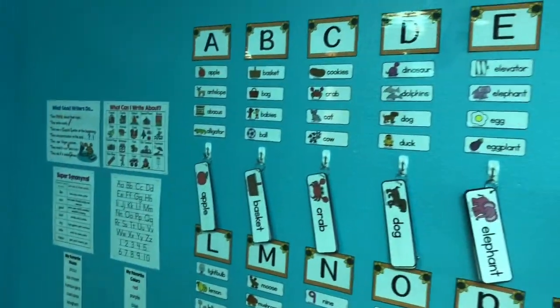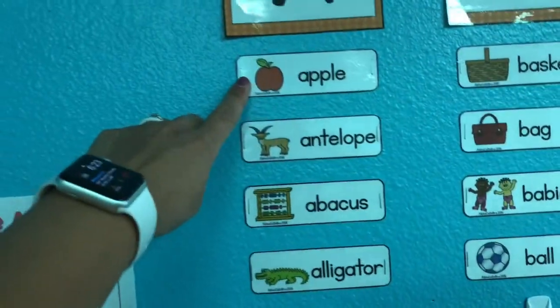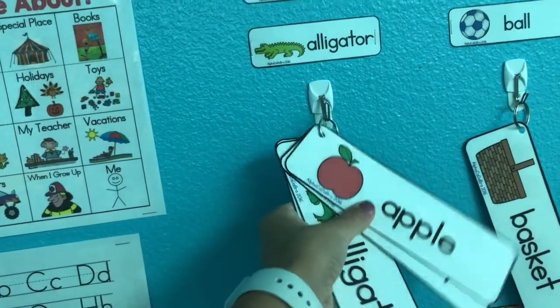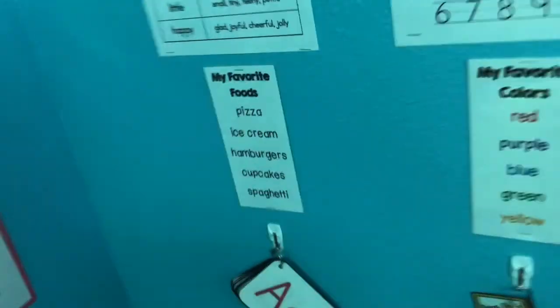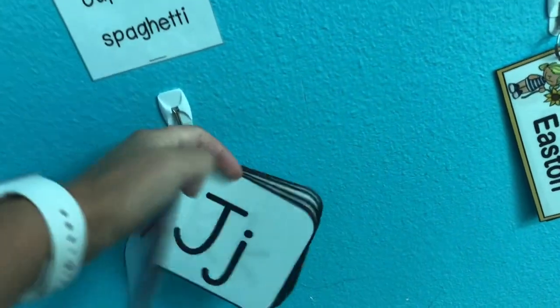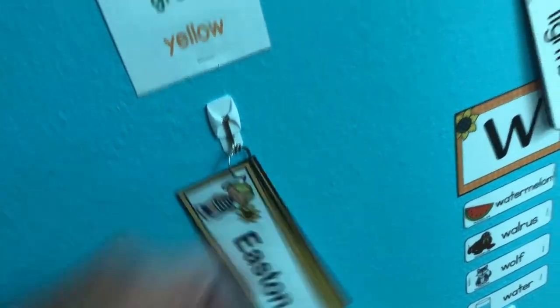And then the word wall, all of these words are on the wall, but they are also hanging under the wall. So if they want to practice them up close, they can just take it off of the hook and sit at the writing center table and practice some words. Oh, and there are also 2 over here for letters that they can take and they can practice. They can practice those as well as all of their names.